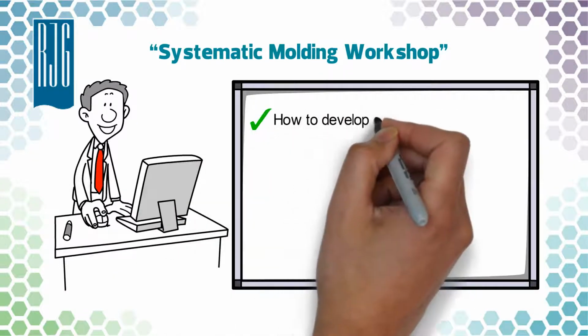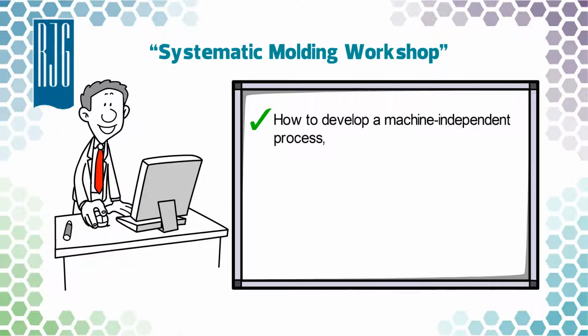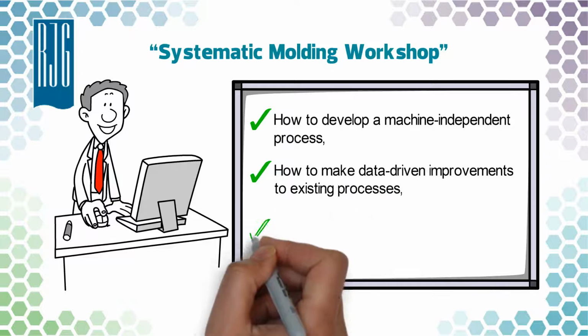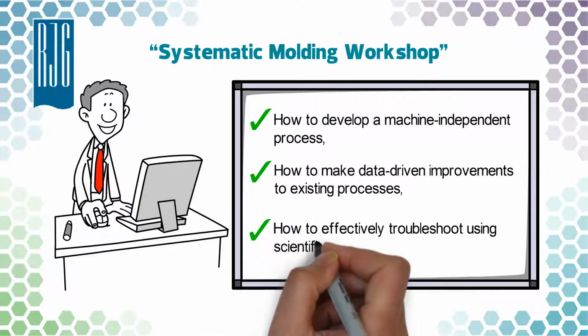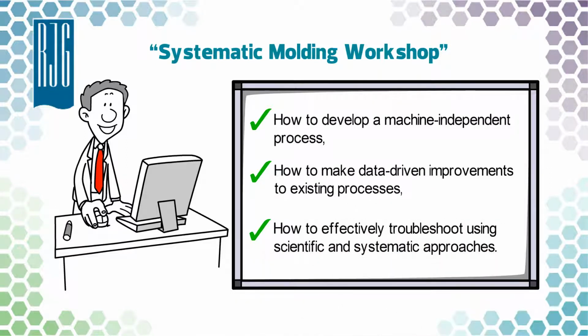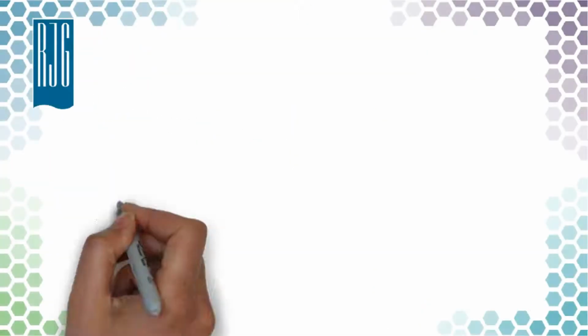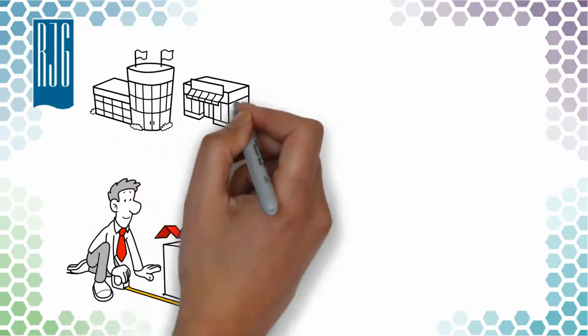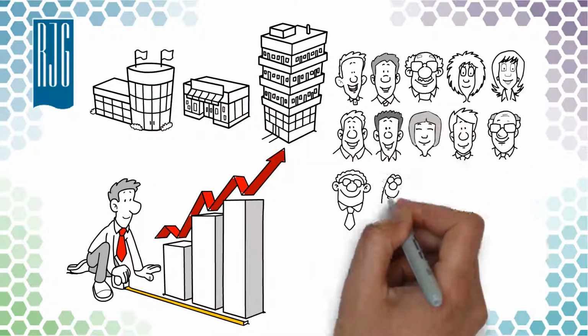Students leave with a better understanding of how to develop a machine-independent process, how to make data-driven improvements to existing processes, and how to effectively troubleshoot using scientific and systematic approaches. This enables us to achieve a targeted introduction of this technology and a high level of acceptance in the entire corporate structure of our customers.